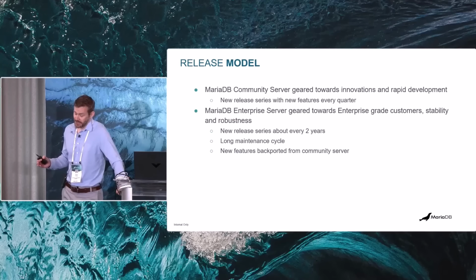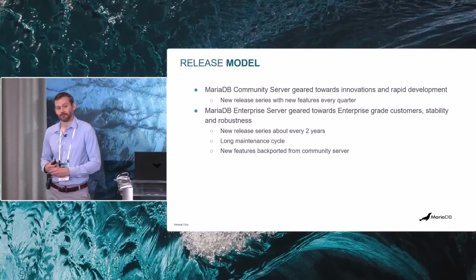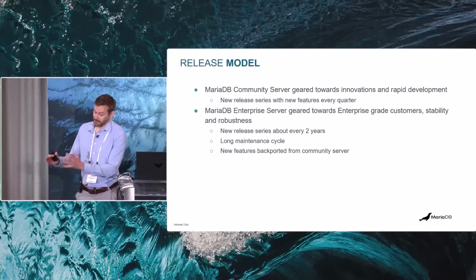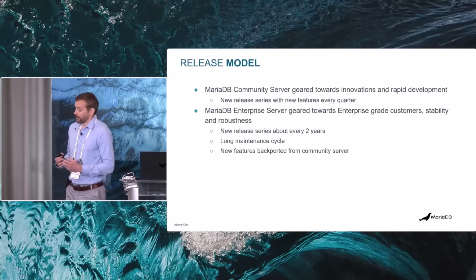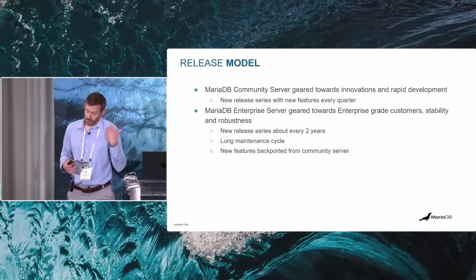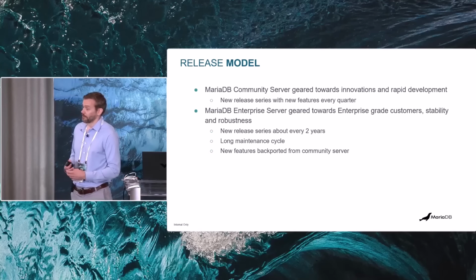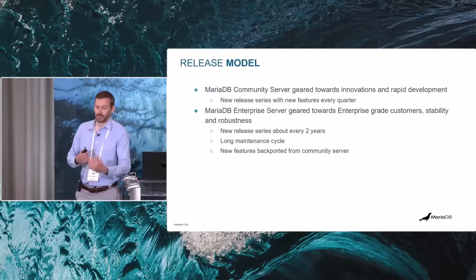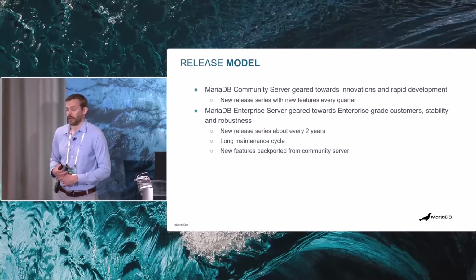Then, once we launched this in 2019, we had defined what we want Enterprise Server to be. What about community server? That's something we launched last year. We said, well, we know what we want enterprise to be. Now let's look at what we want community to be. What's the purpose of having a community server? One of the key things, besides having a large community of users, is to be able to get innovations out faster, get them to users, get them tested, and then based on the feedback we get, create Enterprise Server with its robustness and predictable schedule. So community server is our innovation version of MariaDB, so to speak.